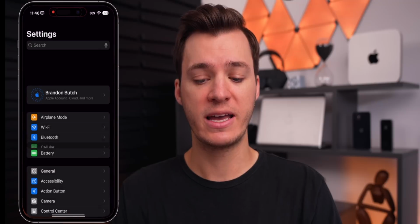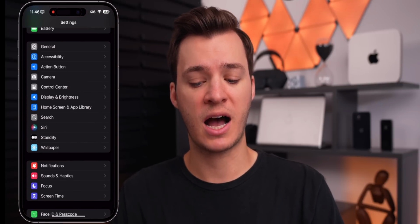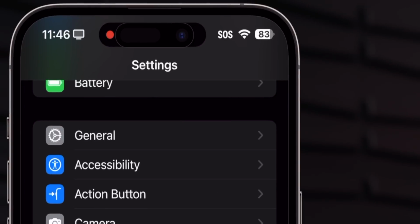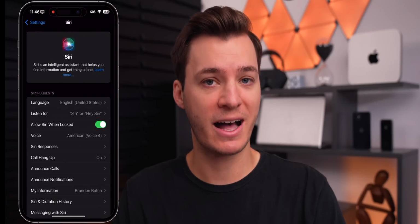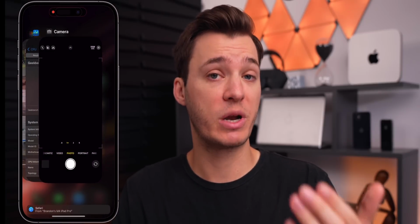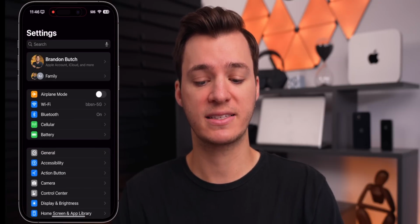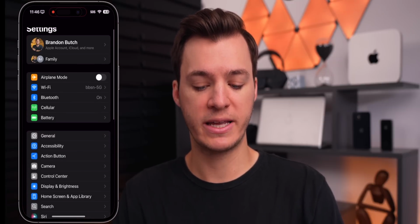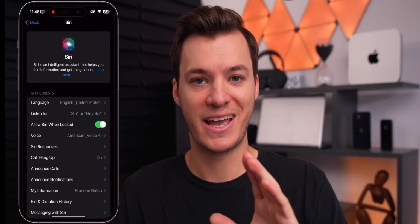So what you want to do is go into your settings and then go to Siri and take a look up top. So where it says settings right now on my screen, keep looking there. So I'm going to go into Siri and you see that it said Apple Intelligence for a split second and then it just changed to saying Siri. Now you can reproduce this by force closing out of your settings. So if you force close out of that, go back in, and then we go down here to Siri, take a look up top. You can see it said Apple Intelligence in Siri.